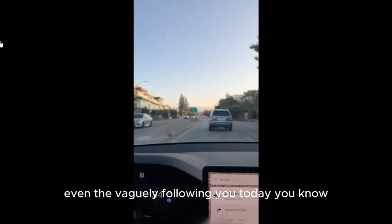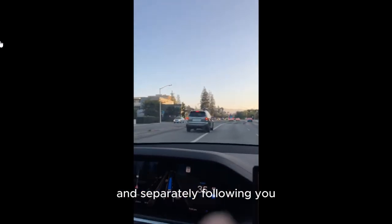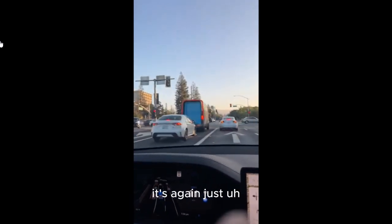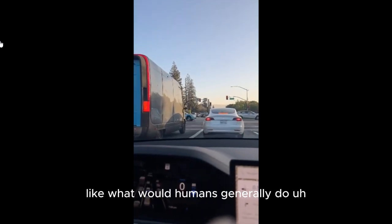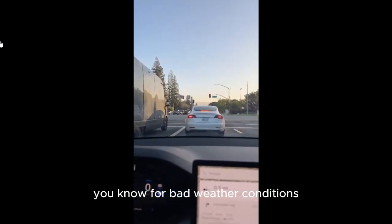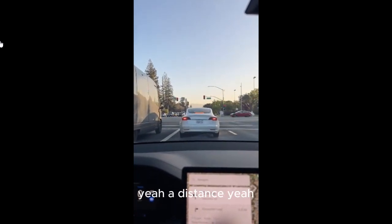In vehicle following, typically the distance, the velocity, the acceleration, there's nothing explicit here, and it's able to follow the vehicles. Exactly. There's no explicit distance programmed in for how close you should be behind a car. It's, again, just video training, intuitively. These speeds are kind of the right following speed. What would humans generally do? It picks a reasonable follow distance and does that. The nice thing is, for bad weather conditions, for example, it will automatically decrease the speed and increase the distance.